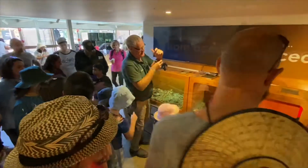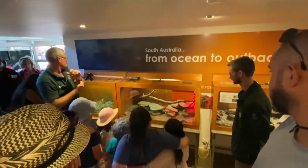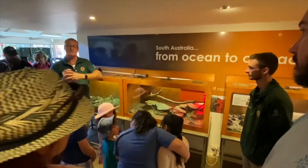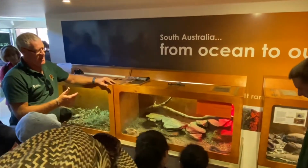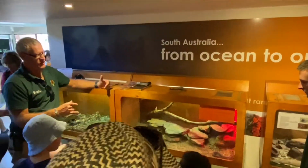Okay, the next snake, we actually found here in South Australia. This is actually one from New South Wales. The reason we have it here is it is an endangered species. In fact, it's the most endangered species of venomous snake that we have here in Australia. It's called the broad-headed snake. It's in a family with two other members, the Hoplocephalus group.